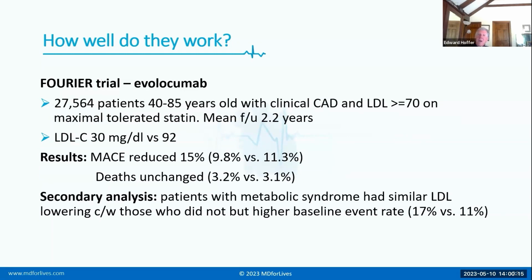The Fourier trial, even larger, so over 27,000 patients between 40 and 85 who had clinical coronary disease, LDLs 70 or greater on a maximum tolerated statin, and they were followed up not quite as long, for a mean follow-up of a little over 2 years. Again, you saw the dramatic drop in LDL cholesterol, 92 in the placebo group down to 30. Major adverse cardiovascular events reduced by a similar degree, 15%, and an absolute 1.5%. And deaths, so there was no significant difference.